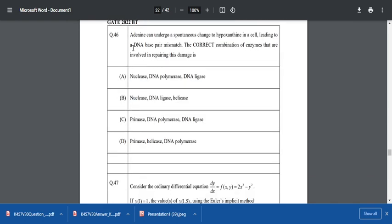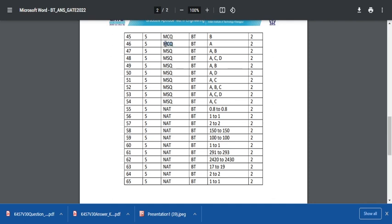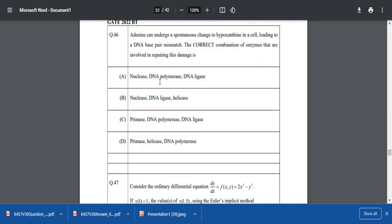Next is the 46th question. I think many students are getting confused. Last time when I discussed it, I think I said both were correct. But this 46th question is an MCQ type of question, friends, and the correct option is option A: only nuclease, DNA polymerase and DNA ligase are used. That option is correctly given, though many students say the other option is also correct. I even mentioned that grace marks should be given there.